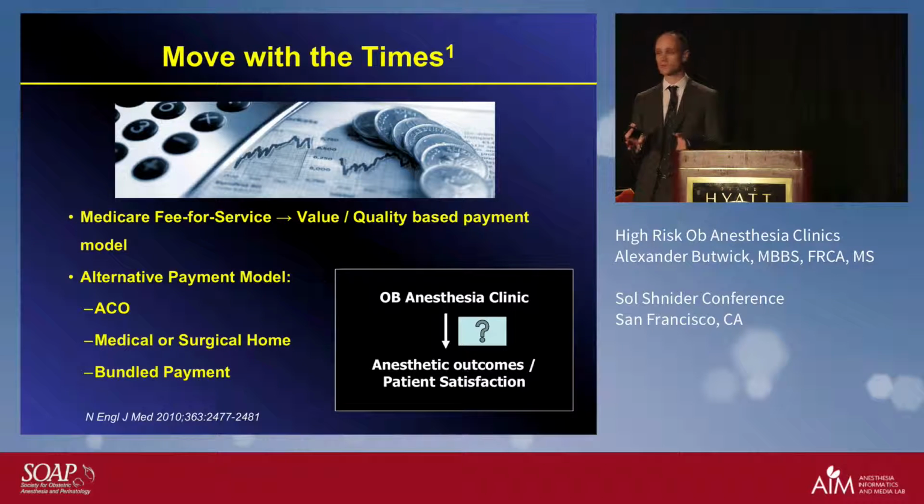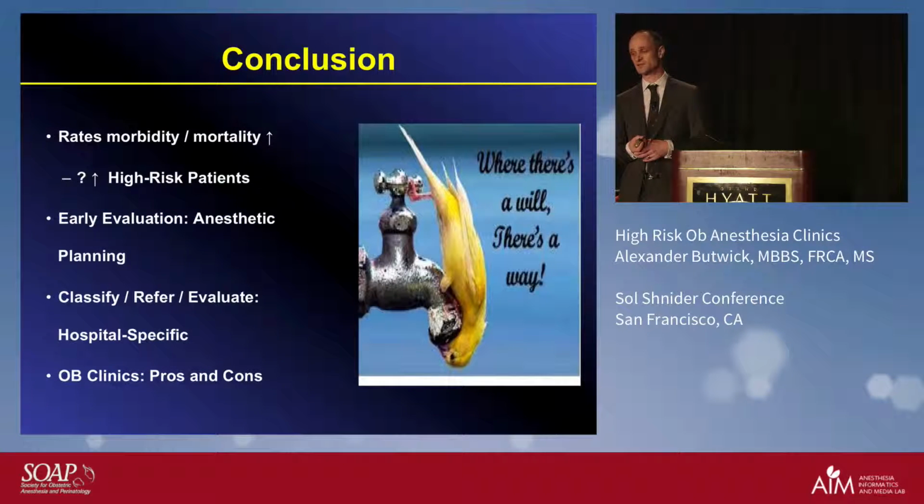Well, maybe we can do it in the form of an OB anesthesia clinic, which is very patient-centric, but obviously we need to be very careful about how we're conveying information about their high-risk condition when we're giving them information about improvements to their anesthetic plan. So to conclude, we're certainly seeing increases in the rates of obstetric morbidity and death in the US. We don't know whether there's a greater number of high-risk patients that may be contributing to this. I guess the suspicion is they probably are.